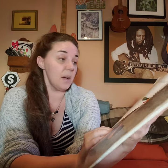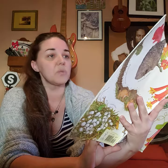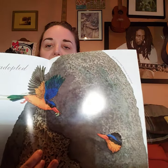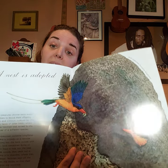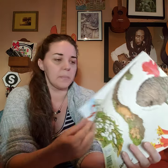A nest is adopted. Adopted, yeah. So on this page, we have buff-breasted paradise kingfisher. And adopted means that nest would have belonged to somebody else first, and now they're using it. They adopted it. They didn't make it themselves. They're kind of borrowing it or taking it over.